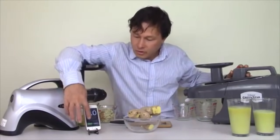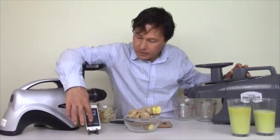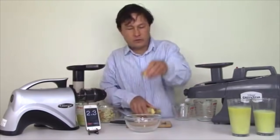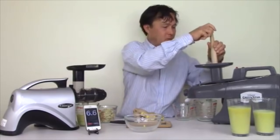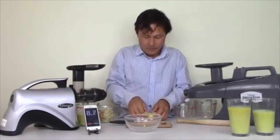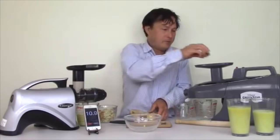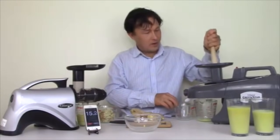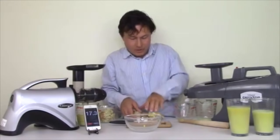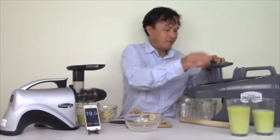Alright, let's juice in the Green Star Pro. We're going to go ahead and hit the start button there and get juicing. So basically you're just going to go ahead and put the ginger into the machine, and you're going to push it in with the tamper. I like to use the wooden tamper, and we could break off little nubs of the ginger and just drop it in. To save you guys time, we're just going to speed this up, and we're going to come back at you when we're all done.